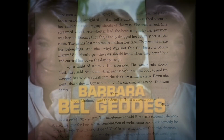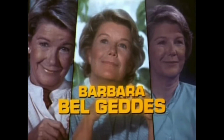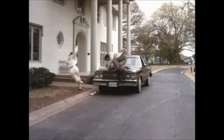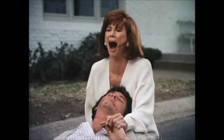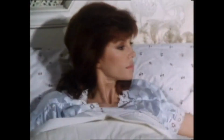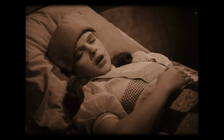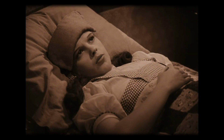Coincidentally, another blonde woman, Barbara Bel Geddes, who plays Midge in Vertigo, later starred on the TV show Dallas. And season 9 of Dallas is infamous for revealing in its finale that every episode of that season was actually just a dream. It's all kind of like how the Technicolor part of The Wizard of Oz represents a dream Dorothy is having, while she's actually knocked out cold the entire time in colorless Kansas.